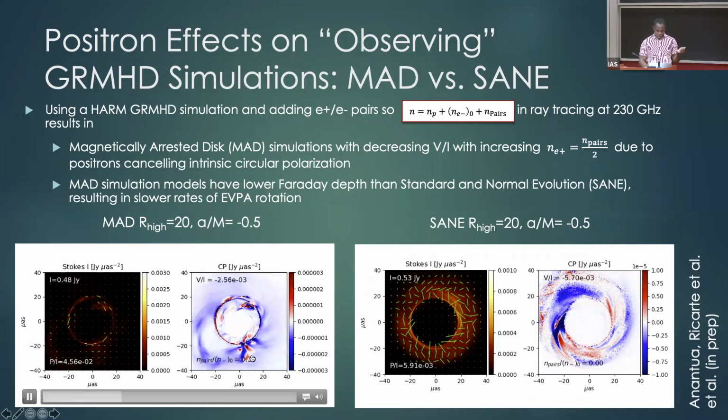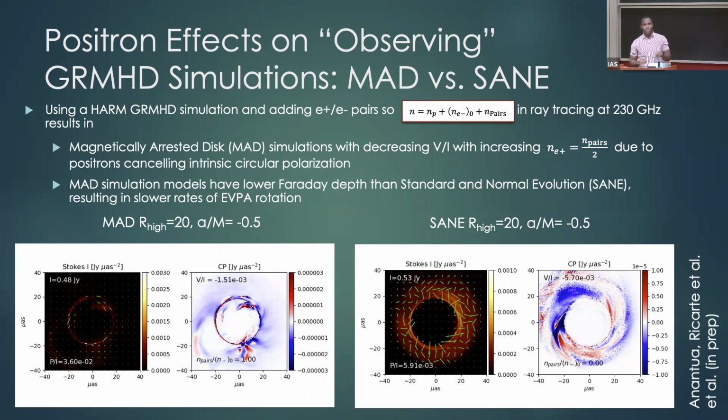So no pairs, all the way up to a number of pairs that's equal to the original plasma content. That circular polarization degree basically goes down by 2/3 of its original value. So it ends up as 1/3 of its original value. And start to think about how that makes sense intrinsically.